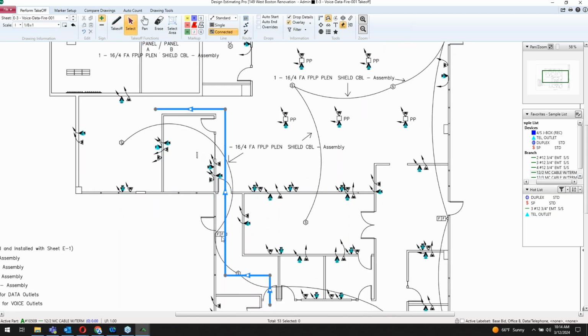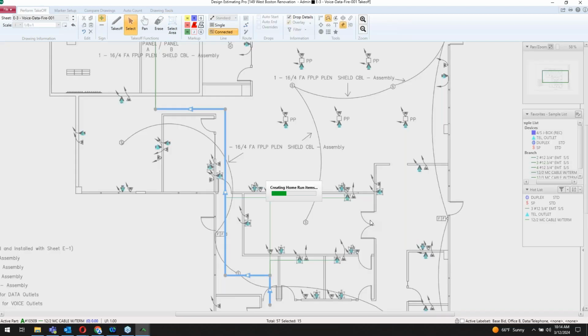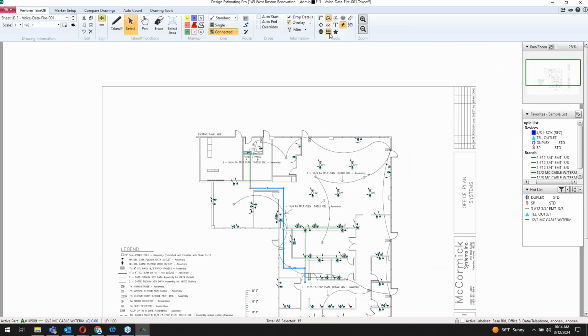But then all I simply do is grab the devices that I want to send back to that panel, right click, and right here I can tell it to go route 1 back to my panel. And there we go, I'm done. So to kind of show you what I just did, if I open up my legend, we just took off 50 telephones. We took off 15 different runs at a total of about 1,300 feet of MC cable. And again, it took less than 5 minutes.